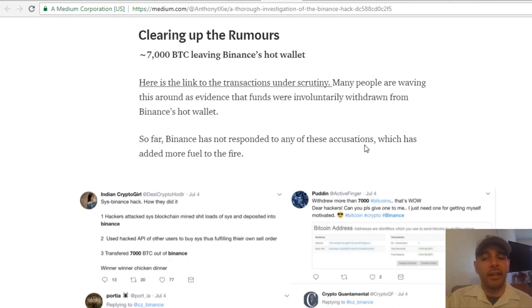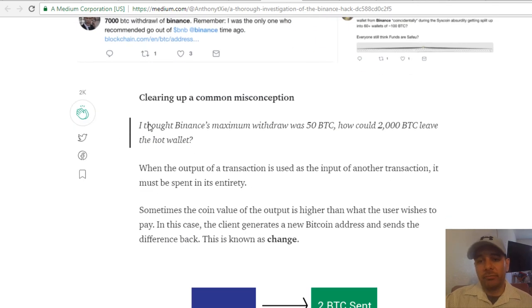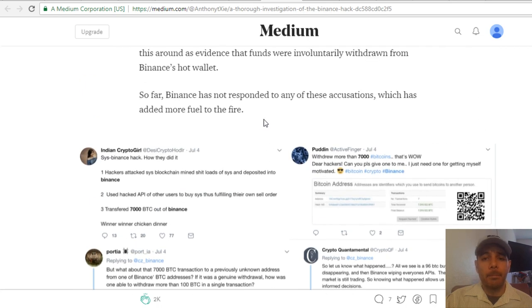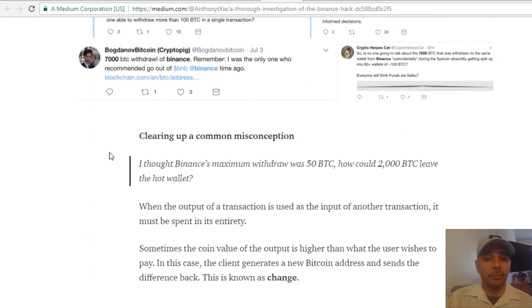Binance hasn't really responded to any accusations, which has added more fuel to the fire. But anybody that says that they lost money, contact Binance. They'll research it, and if it's correct, they'll give you your money back.